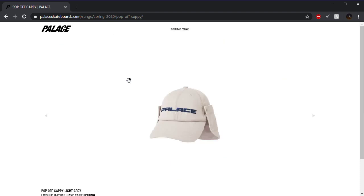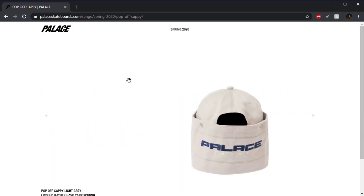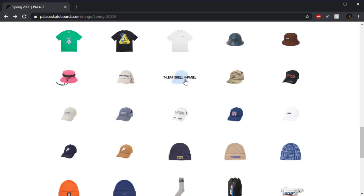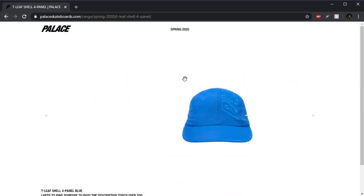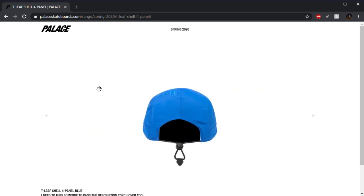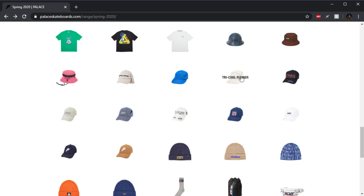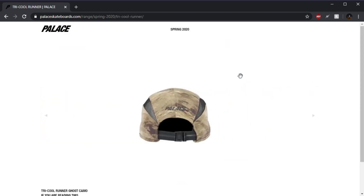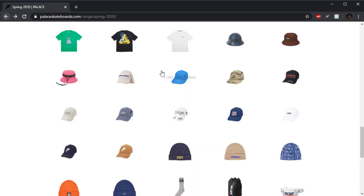Pop off cappy, got just like some button on ear flap there, keep you warm, keep you safe, keep you secret. The tea leaf kind of looks like a running hat, hiking hat. Yeah, of course. And you got the, not sure what that tightening method is called, but yeah, another like running dry fit cap. Elastic band in the back.